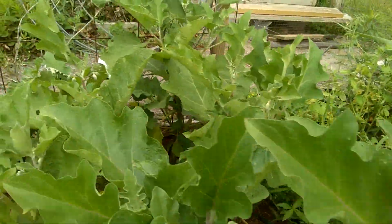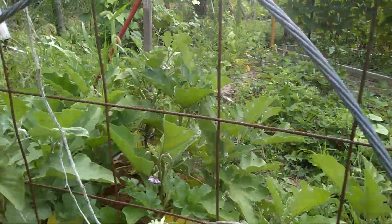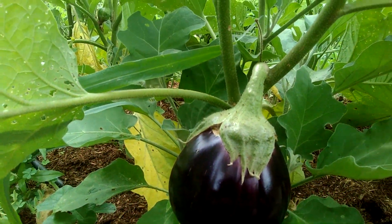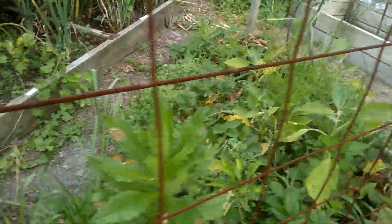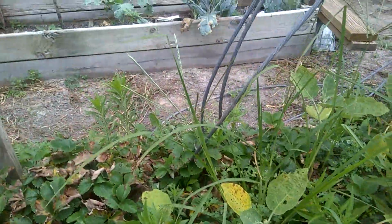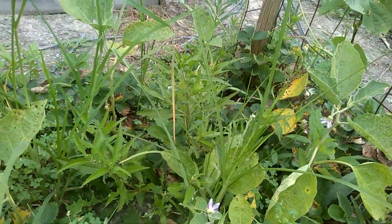These are eggplants. They have been getting plenty of water. There's a nice one to eat. These eggplants, I've got to get weeded and mulched. They're in the strawberries. Not doing near as well.